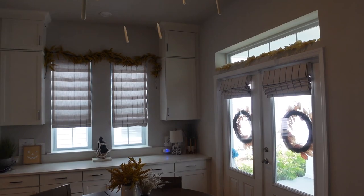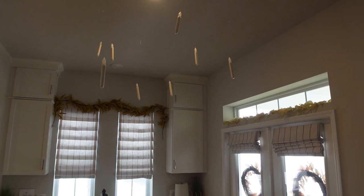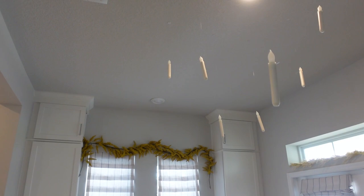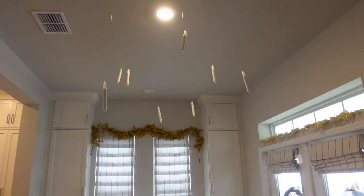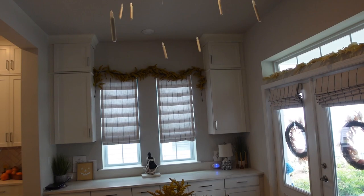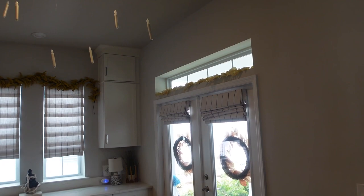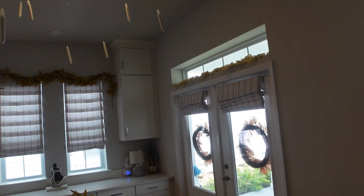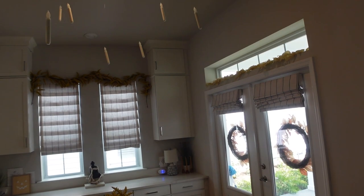Our dining room is so cute. I'm so happy with the way that these hanging handles turned out. It just looks so cute at night. And then I have this garland up here over the windows. I also have a garland, which was one of my options for the staircase, up just over the double doors. I like it, but I don't like the movement of it. So I've made trying to decorate and use it on the banister kind of difficult.